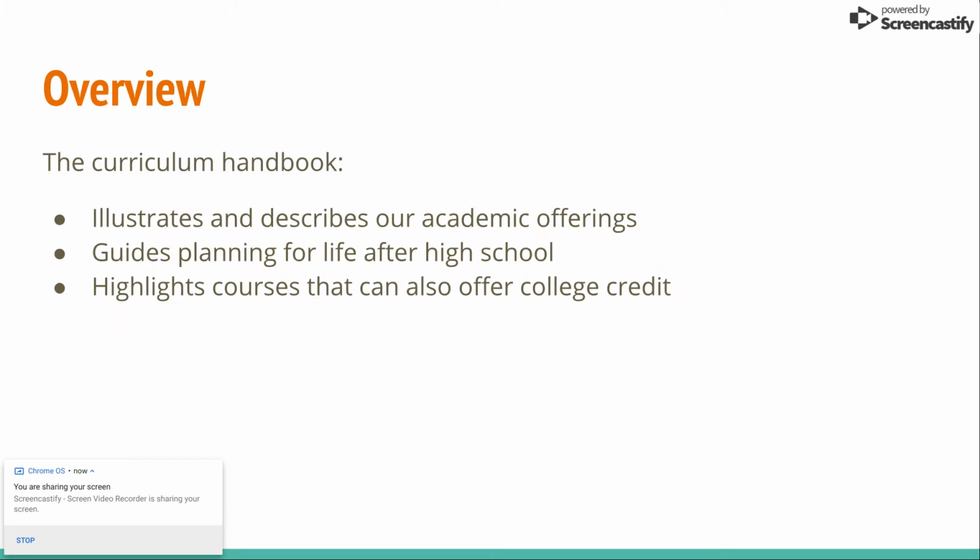The first couple pages just give us a profile of the courses that we offer and several offerings, both during and outside of school. The handbook itself is going to give you a list of and describe all of our academic offerings. It's also going to help you work through planning for life after high school. We will also note several courses that will offer high school and college credit.